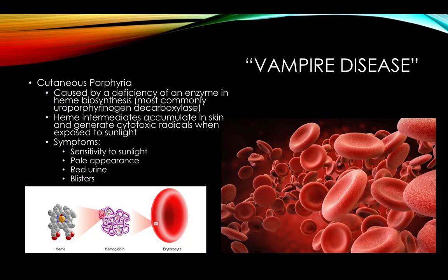Besides the historical connection between vampires and blood, there's a medical condition connected to vampires. Cutaneous porphyria is a blood disorder caused by a deficiency of an enzyme in heme biosynthesis. For those of you who don't know, heme is a porphyrin. Porphyrins are planar ring structures with a central metal atom. For heme, that central metal atom is iron. Heme is a structural component of hemoglobin, which is the oxygen-carrying protein of red blood cells.